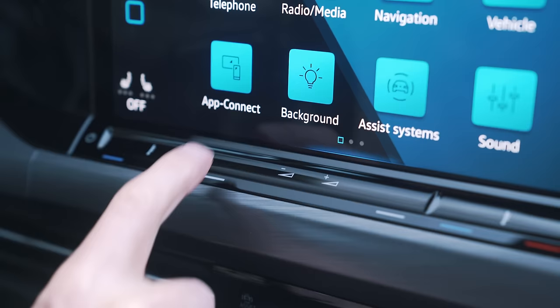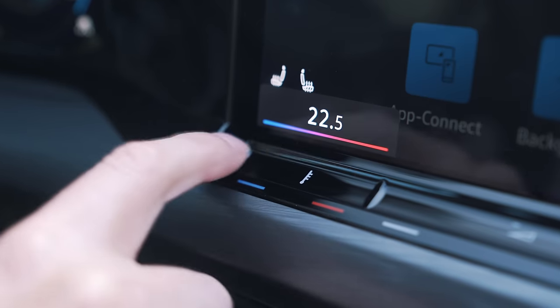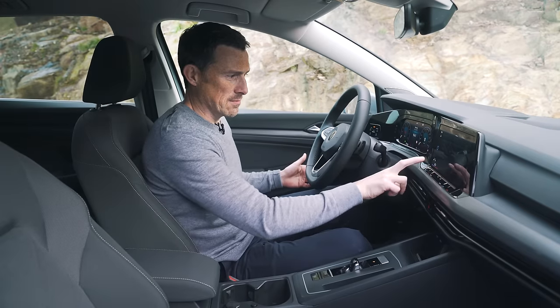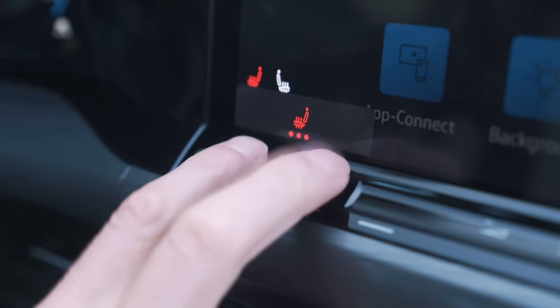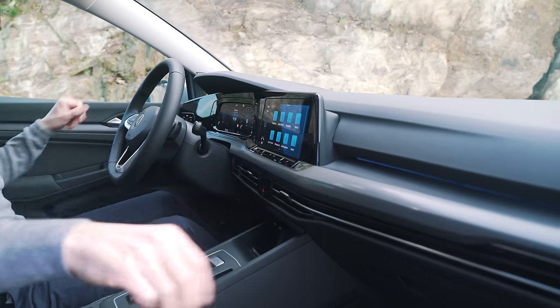Also, there's no physical buttons really. Instead, you have like these touch pads. So volume, you just slide that along. For the climate control, you slide that along like that. If you want to get the heated seats up, you double press it, then you can operate the heated seats. It's a bit weird at first, but it's nice not to have any buttons. It makes this design very clean.